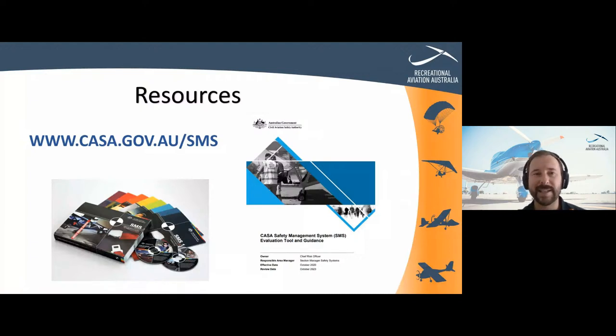ARIOS does have an SMS. You can go and view it on the ARIOS website under our corporate documents. It breaks down these same key elements that we're looking at here. Ours is obviously a lot larger than what we would expect for a flight training school, which should reasonably be a fairly small document with some of these key points. But ARIOS's SMS is continuously adopted and used within our organization as well.